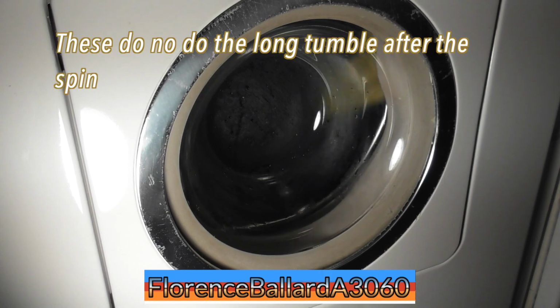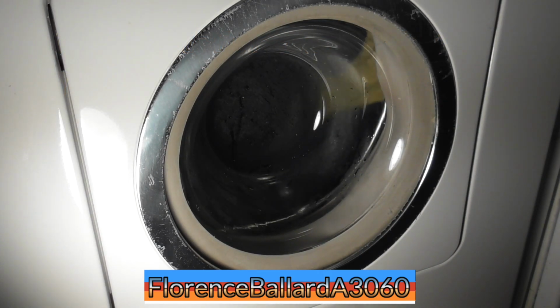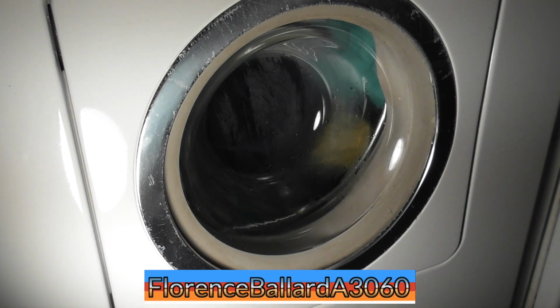Something else it doesn't do that the A3060 does. When this thing finishes spinning, that's it, program finished. The A3060 does that long tumbling at the end. So yeah, it's kind of a more refined version of the A3060, but perfect for a stand-in.